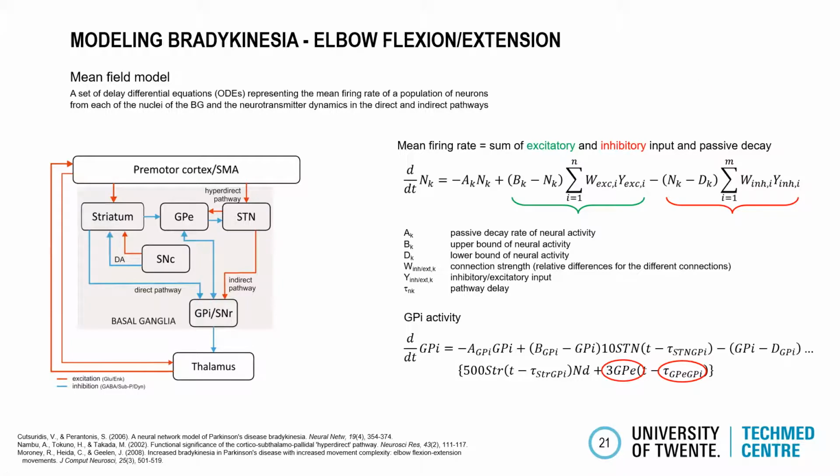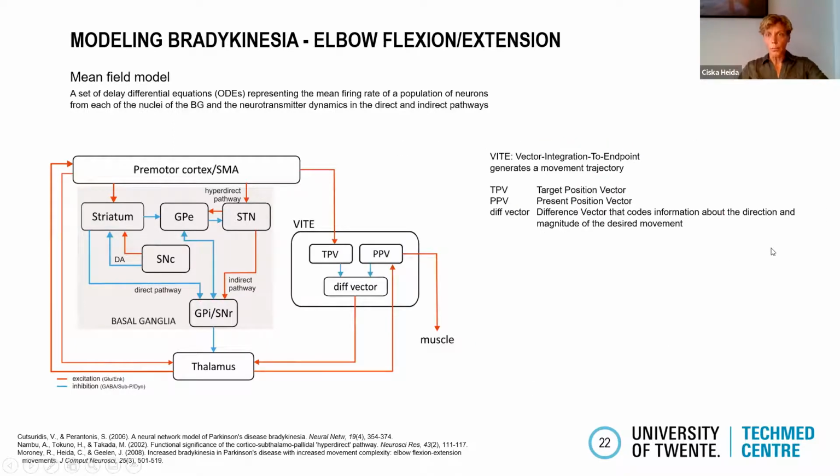And another question: is W constant through all this trace of the simulation, or is it changing? Sorry, what was your question? The W of excitatory and inhibitory, is it constant through the simulation, or are you updating it? Yeah, it's updated, and it's related to the activity that we want to perform. So there's a cortical input into the striatum related to the movement that we want to perform. I'll come back to that. Okay. Thank you.